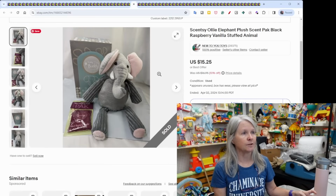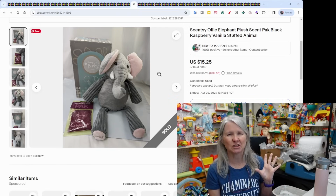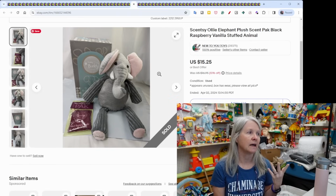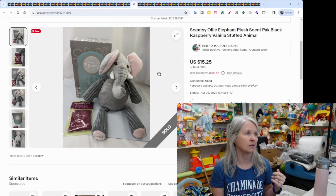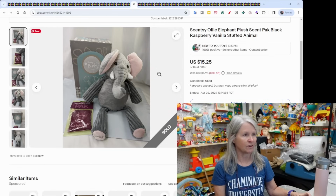Scentsy Ollie elephant plush. Not going to pick this one particular, the elephant, up anymore. It just takes a really long time to sell. I even had a scent pack and the original box. Still took over a year to sell, $15.25.